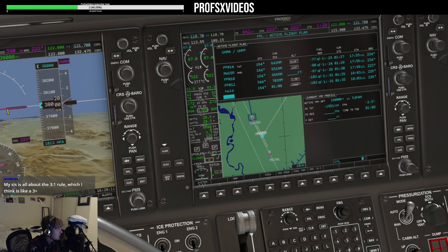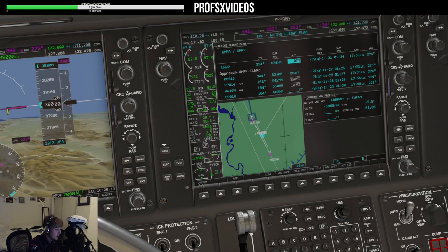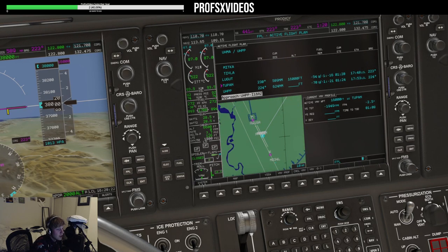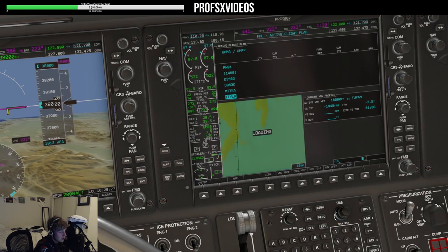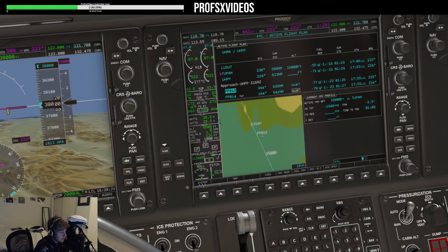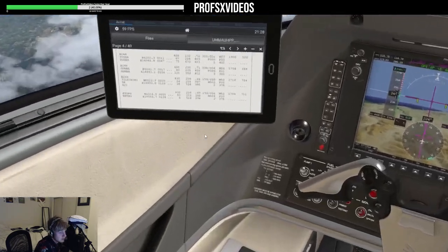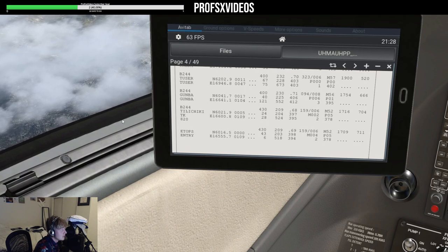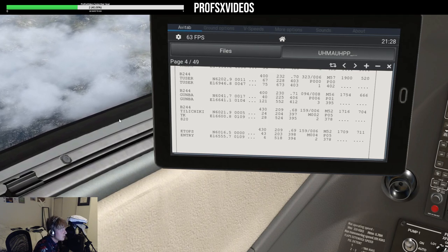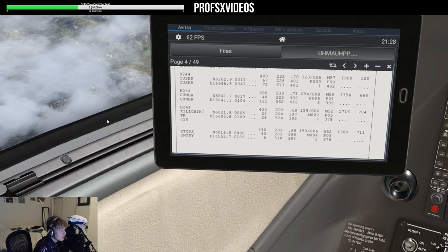My sis is all about the 3-1, which I think is 3 plus, yeah. True, 3 degrees is good, but in the smaller planes it's technically more comfortable to descend at a lesser rate. Lugut to Tupan? What the hell happened with our flight plan? 3 to 1, so for every 1,000 feet you descend, for every, what would that be, every 3 miles is 1,000 feet? I don't know.